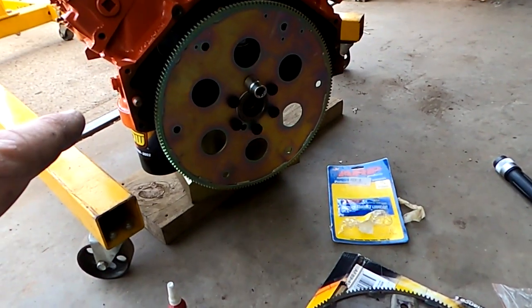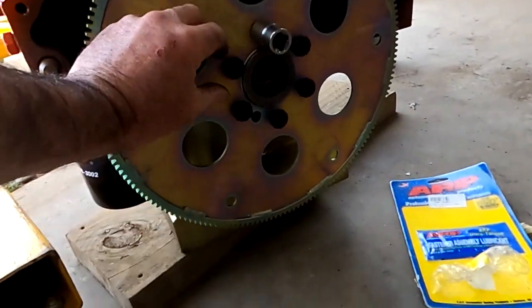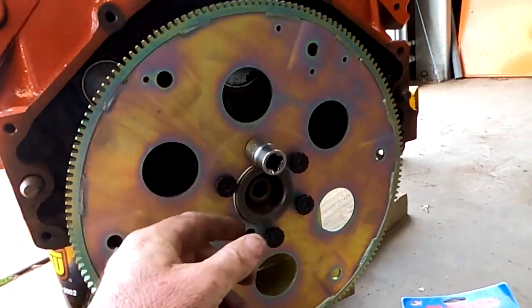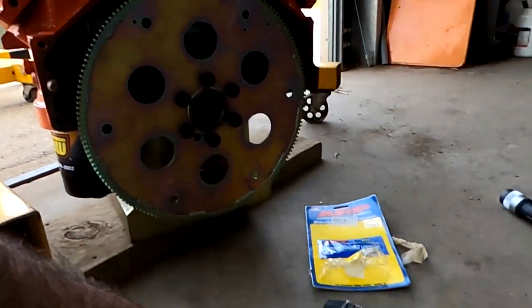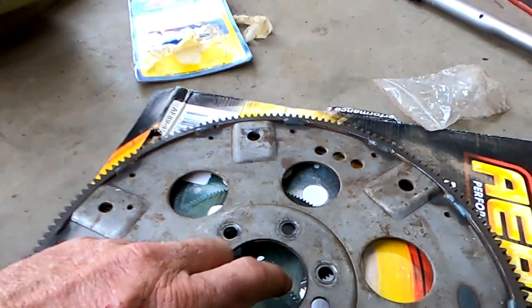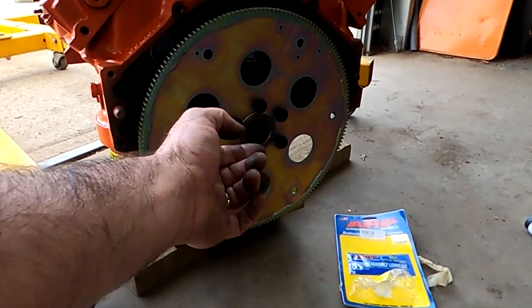I've changed flex plates. Something didn't feel right going in with these, and you want to make sure you can get these flex plate bolts in by finger, or at least grab a socket on them and twist them in. But if they feel tight going in, you want to make sure you're not cross-threading them. And that was what was happening here. You can see those little indents.